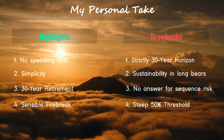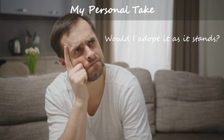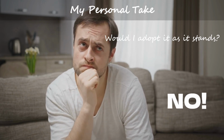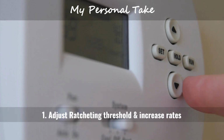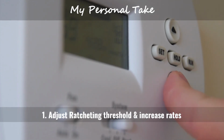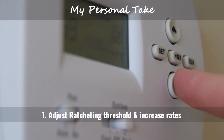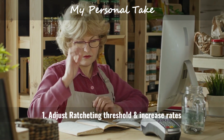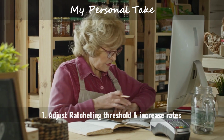Which brings me to my personal take. Would I adopt this as it stands? No, I wouldn't on its own. Here's why. First, I'd adjust a few elements, like lowering the performance threshold and the rate of spending increase. I'd consider more conservative rates, say a 30% threshold and a 5% increase.